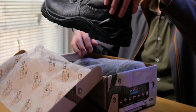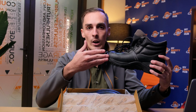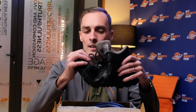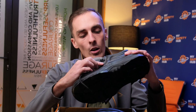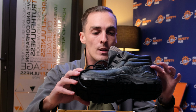Oh wow, look at that. This is a beautifully designed S1 boot with a full grain black exterior here. I love the color here. Our dual density sole as well with our steel inner. As we can see, it flexes quite easily. If we move on to the eyelids here, we can see that they are also plastic, which means that they are anti-static, which is great news for multiple industries.